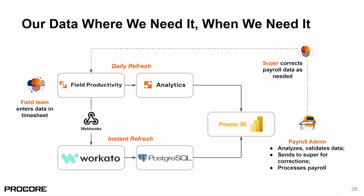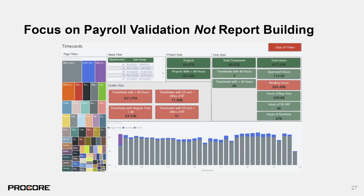And so now Candy, our payroll admin, she looks at this dashboard, and there's a screenshot of it on the next slide, and looks for problems, outliers, things that aren't correct. And she'll contact the superintendent and say, hey, why is Bob missing 4 hours? Oh, he went to another job. Larry was supposed to put that on there. Oh, well, he didn't. Okay, I'm gonna call Larry.